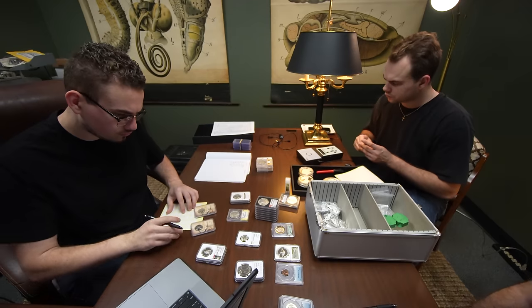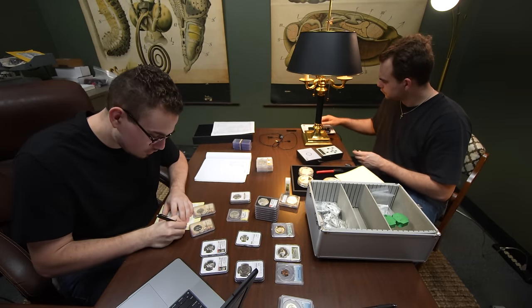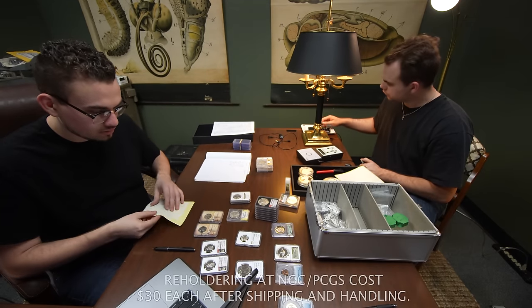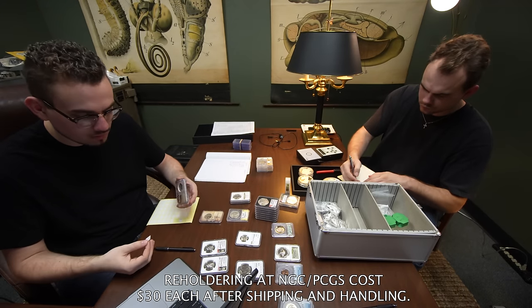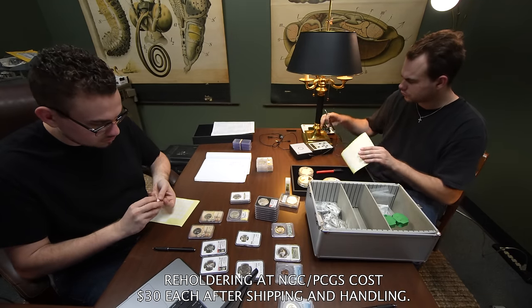Okay. I won't tell you how much I paid for them, but it's those stinking holders that they charge us so much for. By the time I get a coin reholdered, it's like 30 bucks, and someone buying it is going to say the same thing to me, and I'm like, oh, okay. Yeah. And I'll have to cave on their end, which sucks.